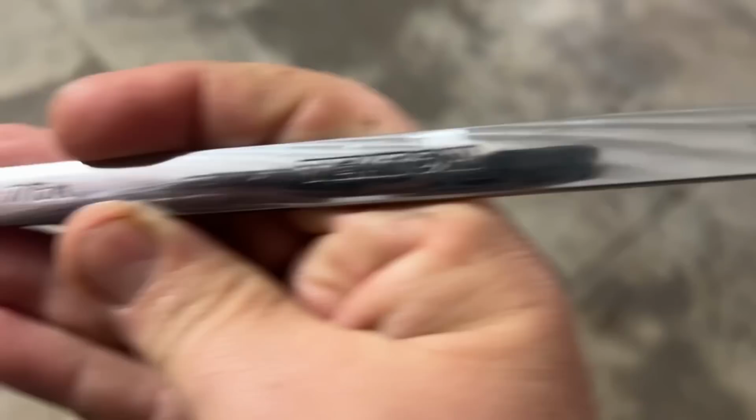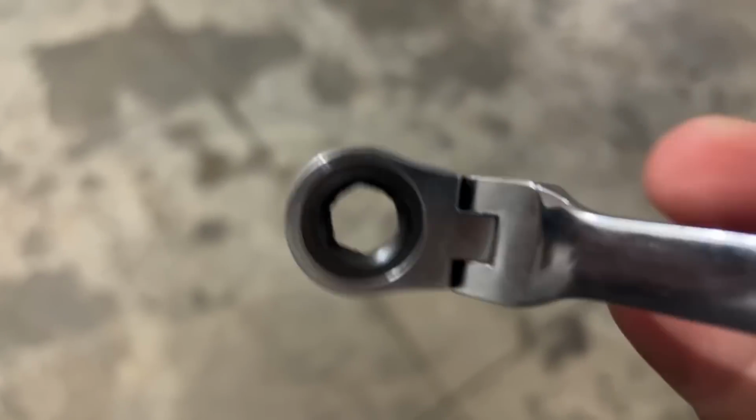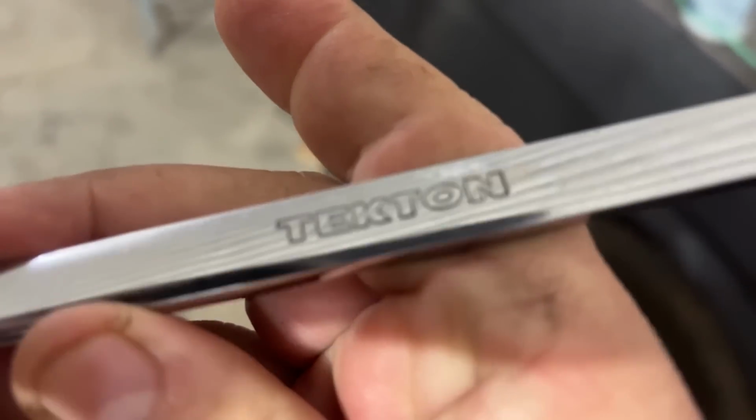Need to try and get this Tekton half-inch ratcheting 6-point is all. The ratchet end is stripped out on it, so I've got to figure out how to get that warranty replaced. I have to reach out to Tekton and see how they do it.